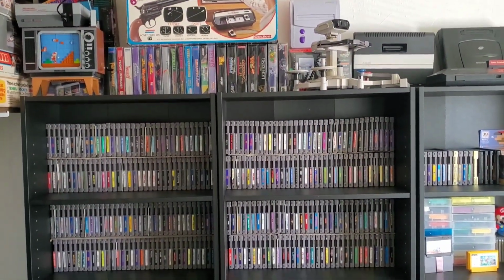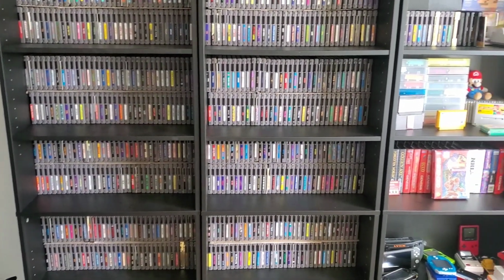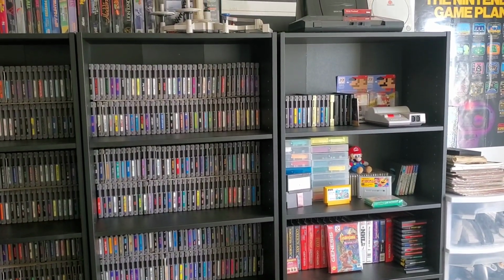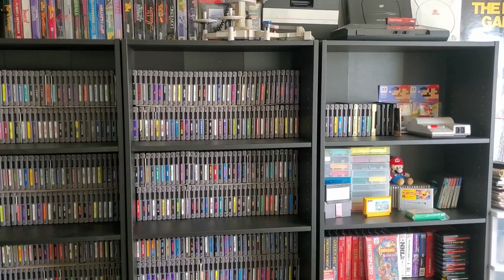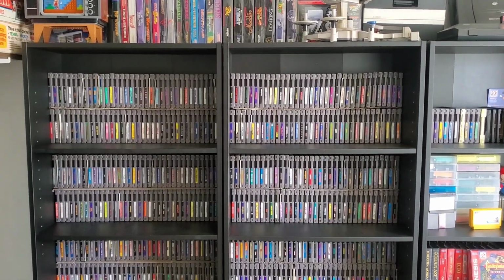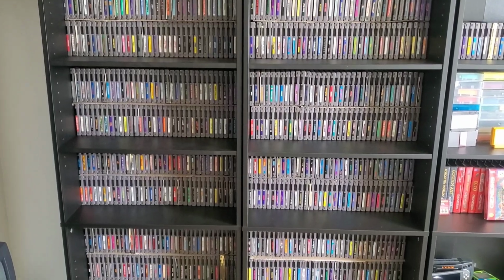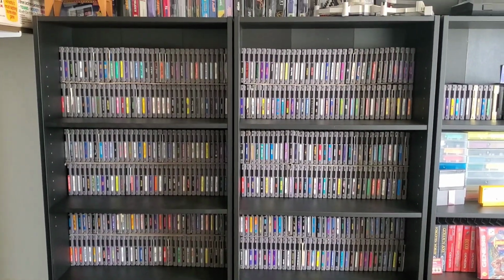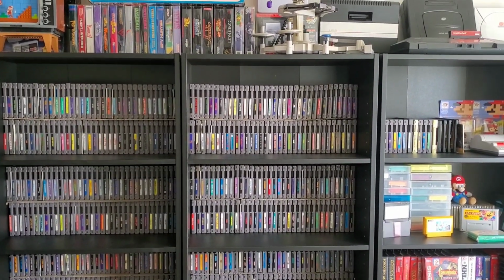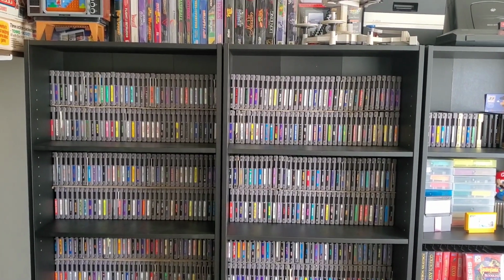Okay, what's up everybody? So today I'm going to be showing you guys the pride and joy of my game room, which is my NES game collection. This is a console that I have been collecting pretty steadily for the last 8 or 9 years now. I've gone through various periods of buying up games whenever I had the chance, to taking a break from getting games, but this has been a project that I've been working on for a while. It currently stands at 559 unique games for the system, so that puts me at about 2/3 of the way of having a full set.